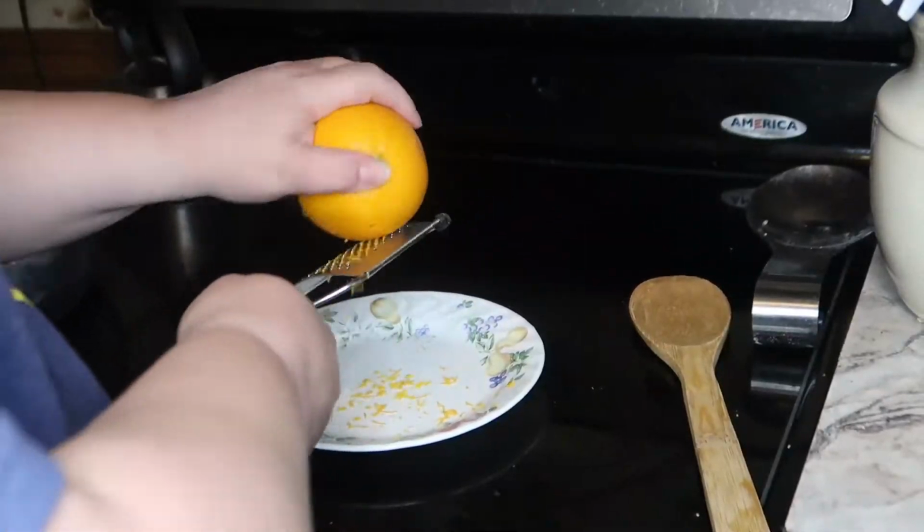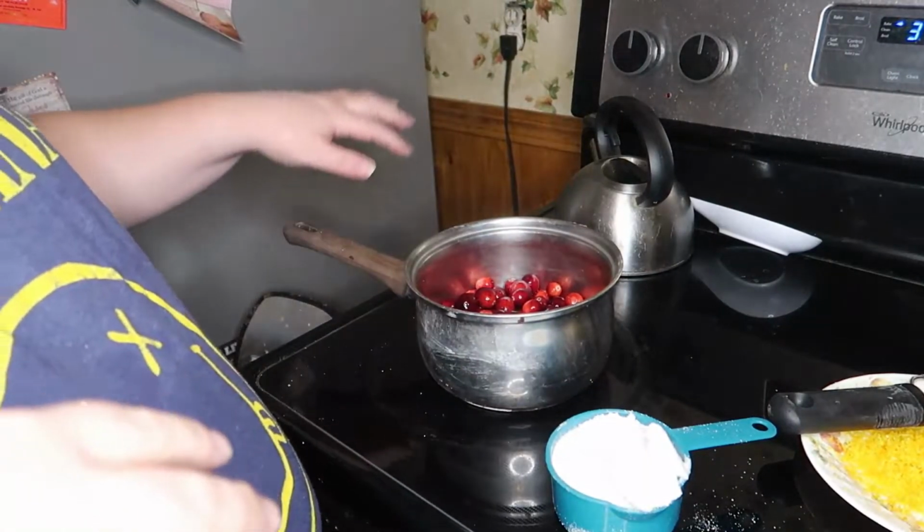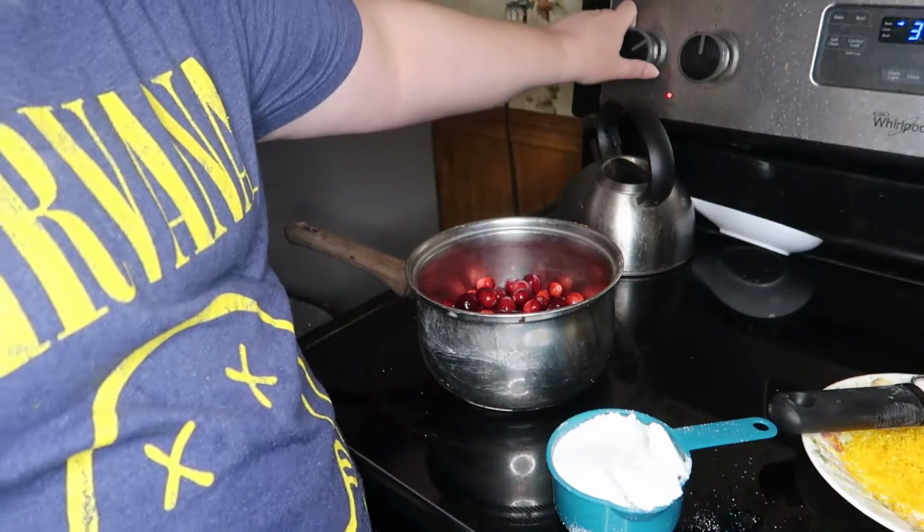I'm gonna go ahead and start the cranberry sauce, and the first thing I need to do is zest an orange. It calls for one strip of zest, but I don't know what that means, so I'm just gonna zest the whole orange because I like orange in my cranberry sauce. Usually I get the canned kind, but I'm gonna make it from scratch this year. So I'll link this recipe below. I've never done this one before.